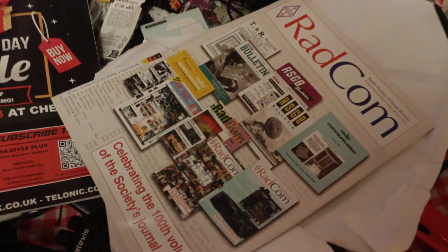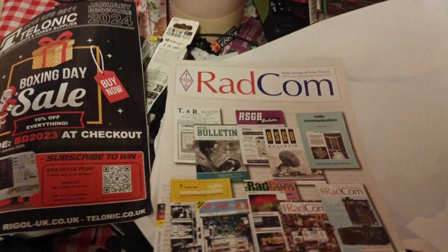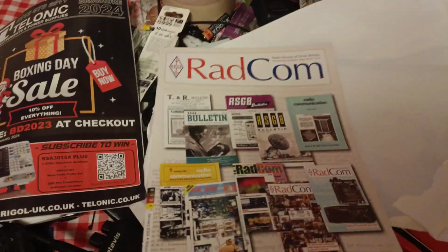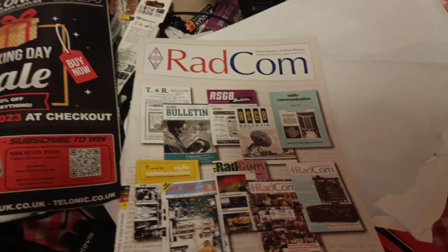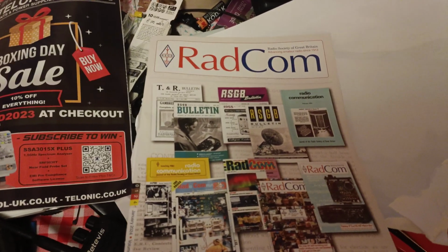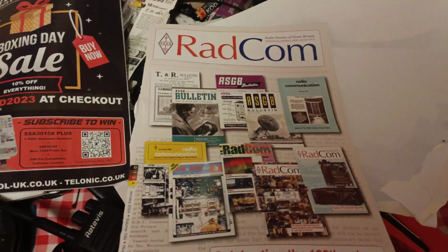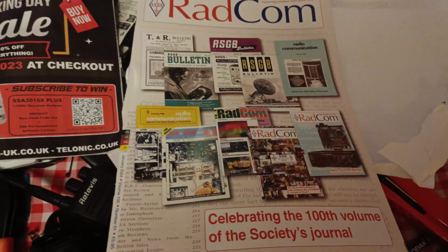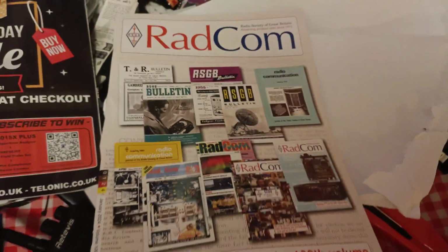Looks like the RSGB have started using new envelopes, apparently, made out of paper, rather than the cornstarch compostable ones. I'm not actually sure as to why. I'm liking the cover on this as well. Celebrating the 100th volume of the Society's Journal.